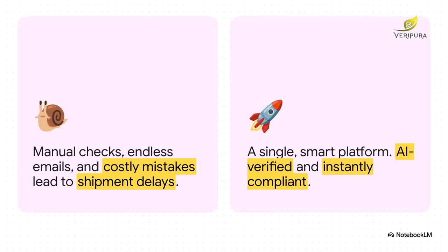So this is the heart of the problem, right? The industry is just stuck doing things the old way with manual checks and endless emails that lead to all these costly mistakes. The solution is to move to a single, smart platform, a place where compliance is automated, it's verified by AI, and it all happens instantly. This isn't just some small upgrade, it's a total game changer.